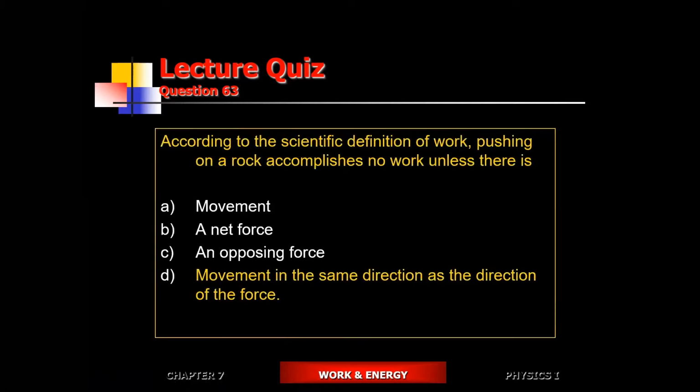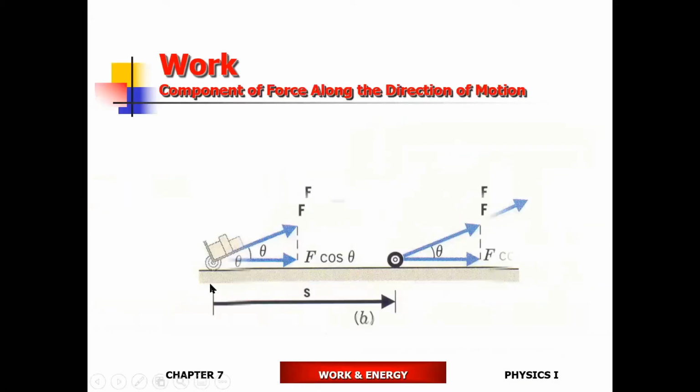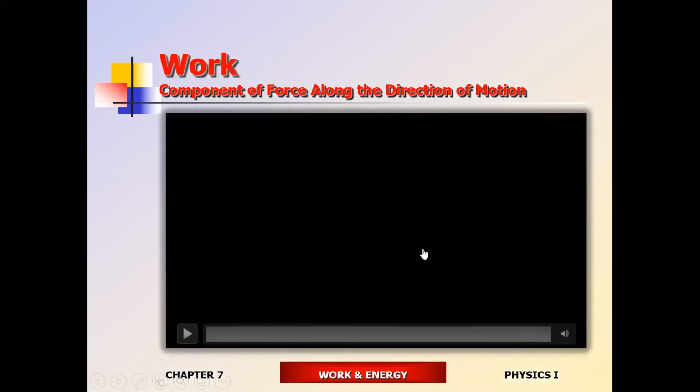It says D here, but the correct answer is still A. I have to just change the key. For work to exist, the force needs to have a component along the direction of motion. So this multiple choice quiz leads into this discussion. Here's the actual force. Notice that it's coming at an angle. It's got a component along the direction of motion. So here's the component. Once again, here's the actual force causing displacement, and it's got a component along the direction of motion. The force has to be responsible for motion for it to do work.